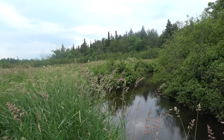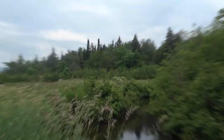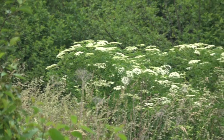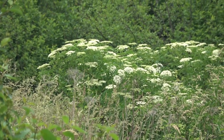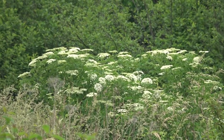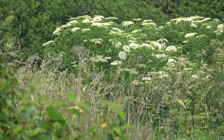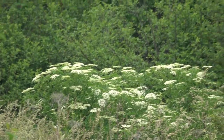Over there, and I forget where the zoom is on this thing. There we go. These are black elders. So in my area in northern Ontario, we get the red elders, which are reputed to be toxic, and here we have predominantly the black elders, and they make a really great champagne. So that's my plan with those. We'll show you how to harvest the flowers like a pro.